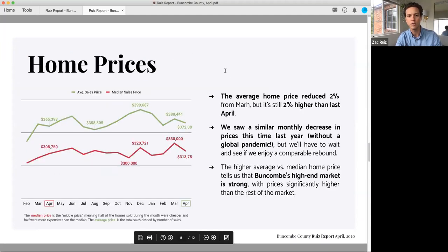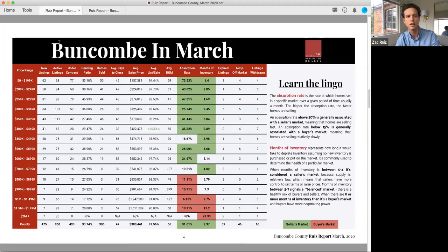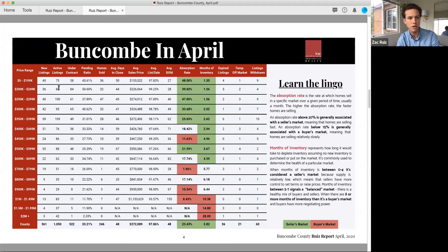So back to the markets themselves. New listings last month, let's see. New listings in the 250 to 299 segment had 81 homes listed. This month, not the same, 40. So everything is down noticeably, and it's just kind of across the board. You can't really single out one market that's experienced this more than others in the listing category. They're all kind of down a comparable amount.